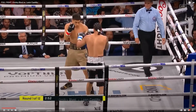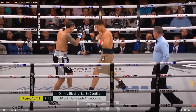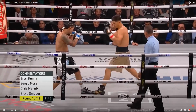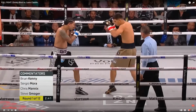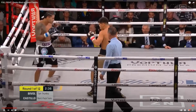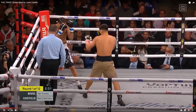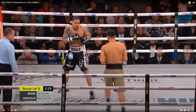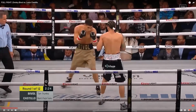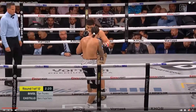So starting off, looks like Bivol is taking the center of the ring. Bivol is not throwing too much, and neither is Castillo. Bivol is moving forward. In terms of ring generalship, he's taking the center of the ring. Castillo is not lacking in aggression, though, even though he's a little bit on the back foot. Now Castillo looks to be trying to initiate the jabbing.